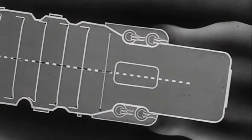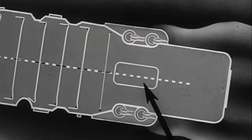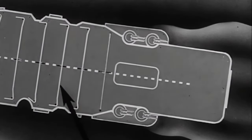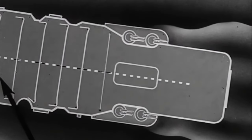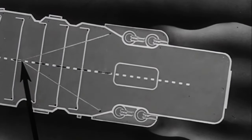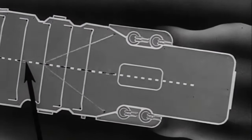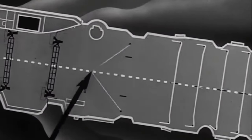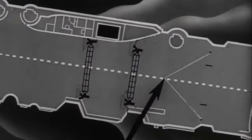Here's the after end of the flight deck, almost entirely covered with devices for assisting aircraft to land. First, the after lift. There's another forward, which we'll see in a minute. Then the arrestor wires, which vary in number from 4 in an auxiliary to 8 on the modern carriers. They are about 24 feet apart and have a pull-out of 120 to 150 feet. Then the trickle wire, which is only for stopping slow-moving aircraft. It has a pull-out of 40 feet.